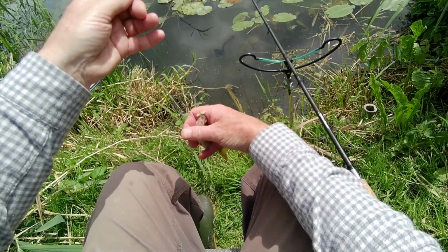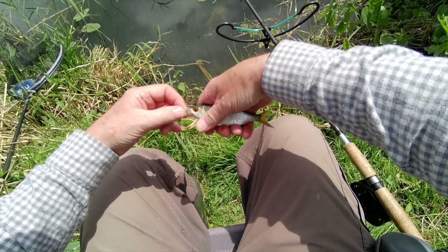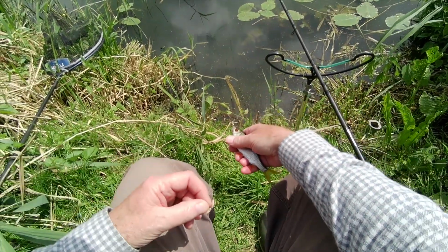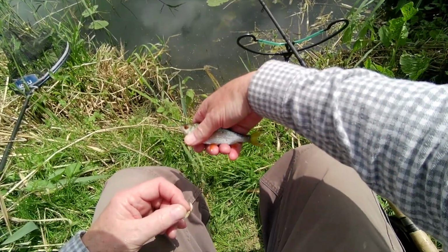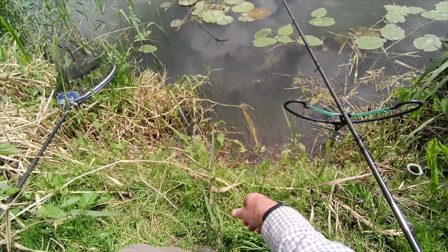Will that be a small roach? There we go. As I say, you may be the difference between a blank and no blank. No, you're in.